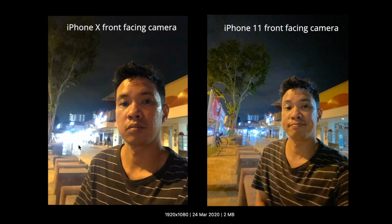The iPhone X really blows out the lights in this very dark scene. You can see how well the iPhone 11 controls the bright light, so it's able to capture more detail in this bright light. So I believe the sensor just does that a lot better, and perhaps some of the processing that it does. But once I saw it, I did feel it was a big improvement.